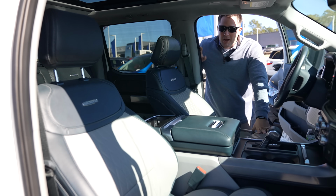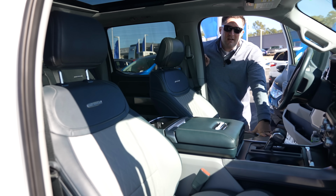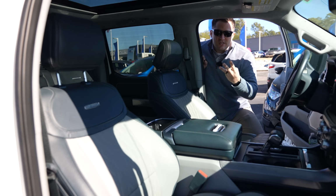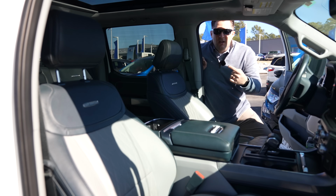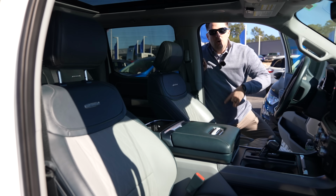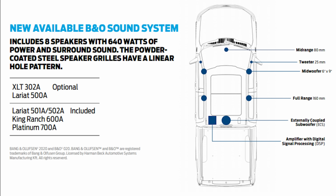All right, I want to talk about a couple of other things that you might have seen in some of our previous videos, and that is going to be the B&O audio system. So Ford's got 3 different audio systems in this new F-150. You've got your normal stereo system that comes on everything on the XLTs and below. Now when you go to the XLT, you have the ability to go to a normal B&O Bang & Olufsen sound system. That's an option on XLTs and above.